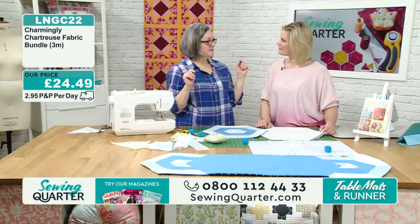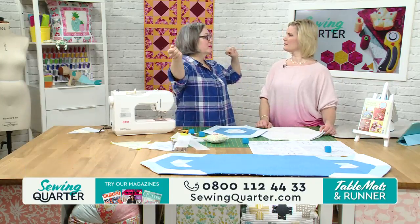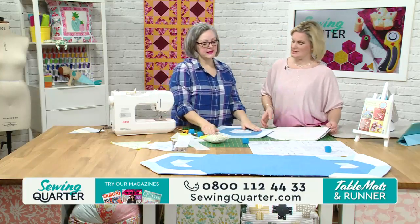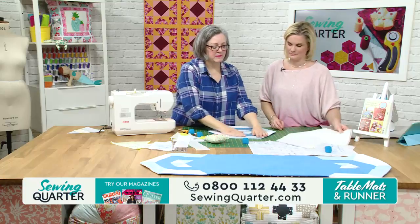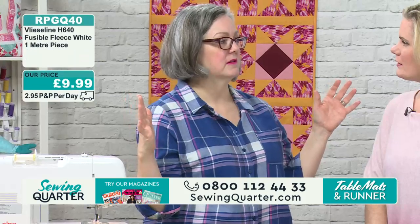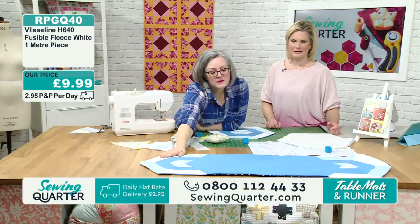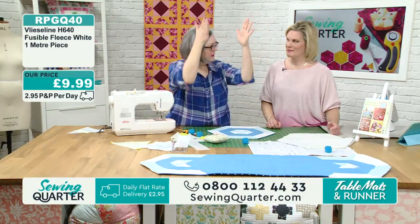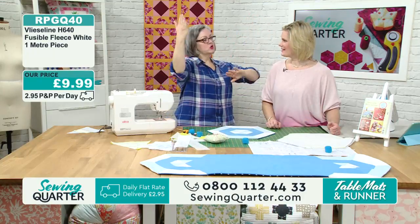Fleece, and fusible fleece, unless you buy it off the roll, tends to come by the meter, and a lot of things come by the meter. When you have something like this, it tells you to cut a piece 122, and you think, I can't do that. I bought a meter. This is actually using a meter of fusible fleece, and what you end up doing is you cut it in half. So you have 2 pieces, and then I joined them together.